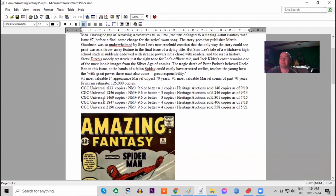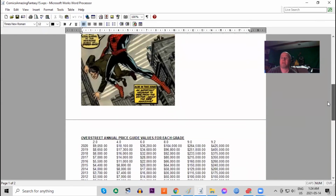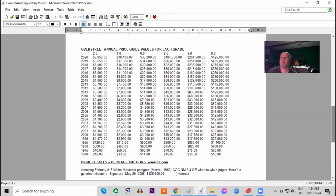Looking at the CGC census, for this being such an iconic key book, 2,190 copies is not a lot. And 558 copies. Definitely a lot of demand, of course. Heritage is really picking up in sales. And in super high grade, again, not many copies graded. They're just not out there.